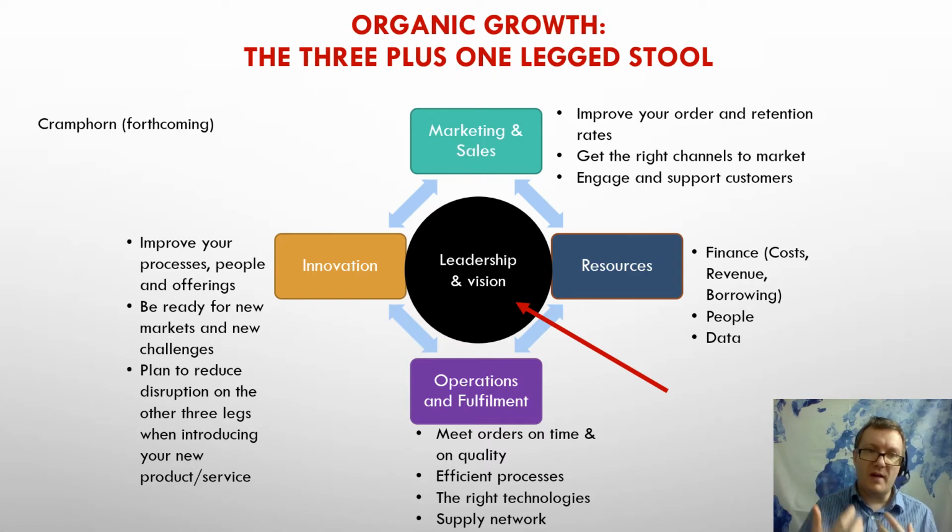It's about being ready for new marketplaces and ready for new challenges. As I speak, obviously, COVID is having an impact on many organizations. But likewise, you've got issues such as Brexit that's coming through. You've got the digitization of the workforce. You've got constraints from sustainability, particularly in terms of access to water, access to raw materials. So getting those innovations in place are crucial.